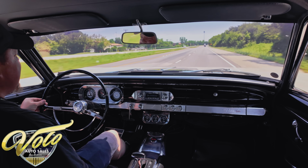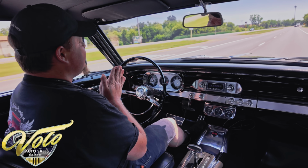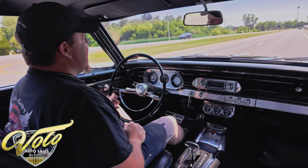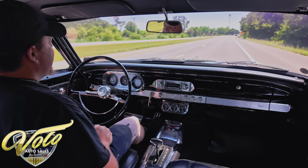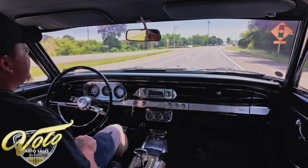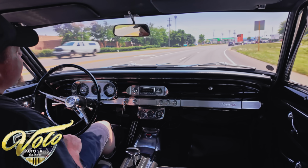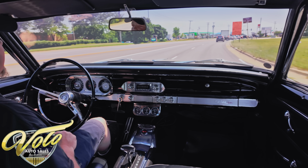Let's see how this one's set up right here with this rack and pinion. Really nice alignment, goes down the street nice and straight. And that kind of shows how the whole car's set up. Custom suspension there, with adjustable coilovers and so on. And it goes down the street very nice and straight.